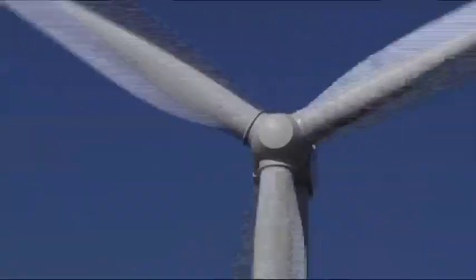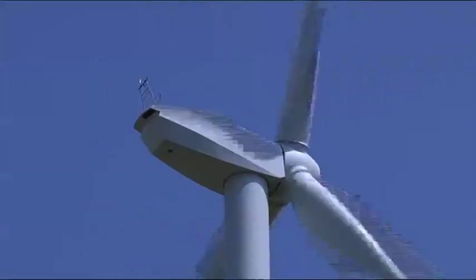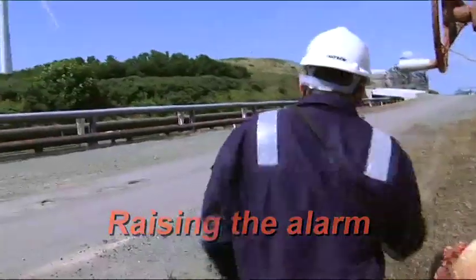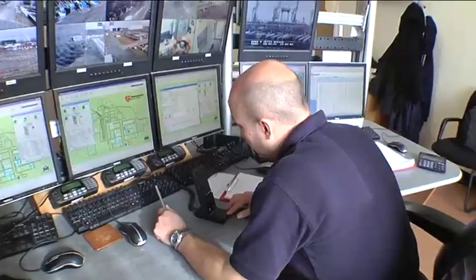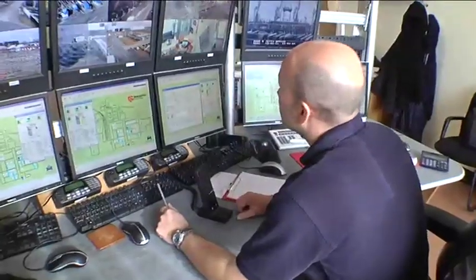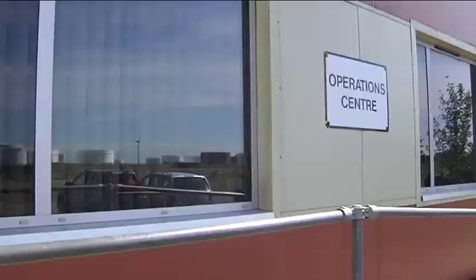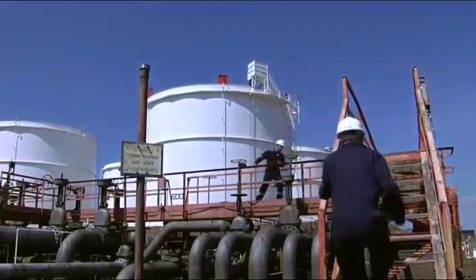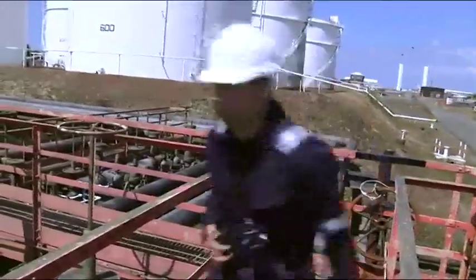In the unlikely event of any of these scenarios actually happening, then the first thing to do is to raise the alarm. You can do this by either using a radio, if you have one, to inform your control room, "This is SEM control room," or by making your way to the SEM Logistics control room or the main gate security lodge. Plant operators also have radios, so you can find an operator and have them pass the information on.